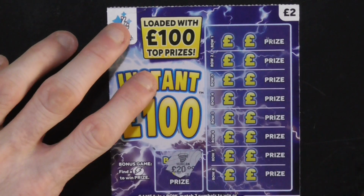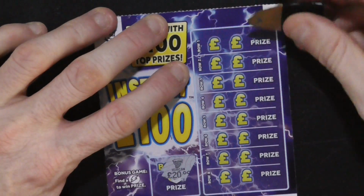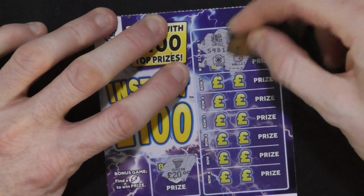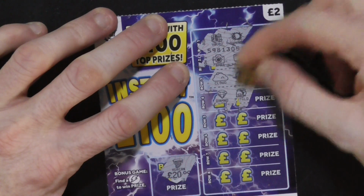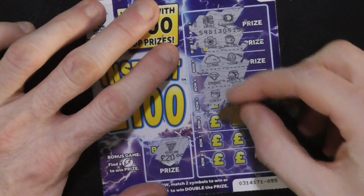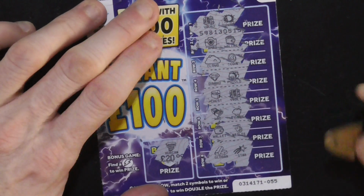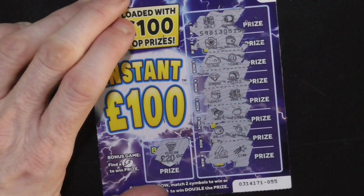I did rub this one off, forgetting to press record, but luckily I remembered. So come on, let's see some doubles. A double or some duplicates, maybe. Oh, I thought that might have been one then. Oh dear. No double there. So the £2 one hasn't been very nice.